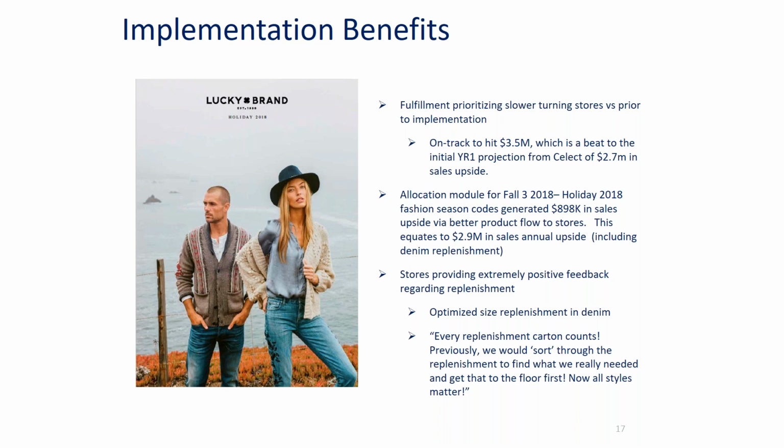And I think that's a pretty easy one in terms of prior to installing Select, the store may have received 3% of the company inventory. Now they might receive 3.4% of the company's inventory because it's being taken from stores at the bottom who didn't need that much depth. And I think this is where we see it. If we annualize that out, that's about $2.9 million in upside, including denim.